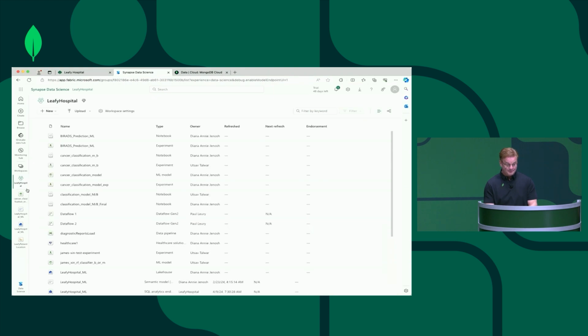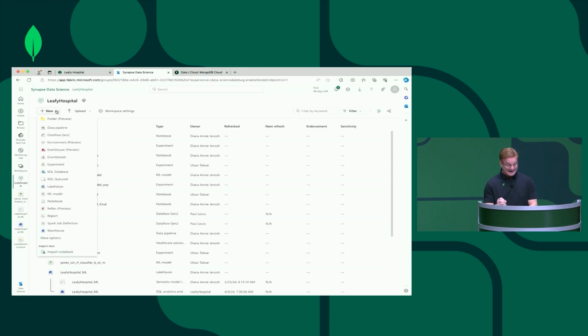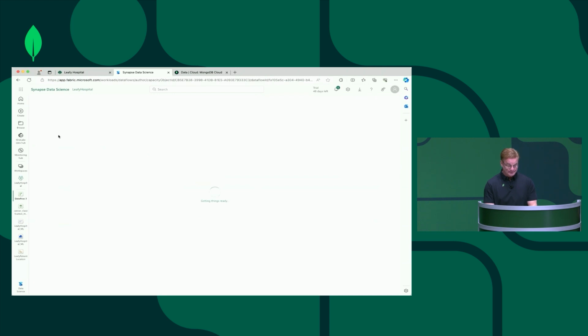So I'm going to use that patient information from Fabric. And the way I'm going to be able to tap into that MongoDB data is I'm going to use a Dataflow Gen 2. That's something that exists in Fabric. It's a connector into my MongoDB database.